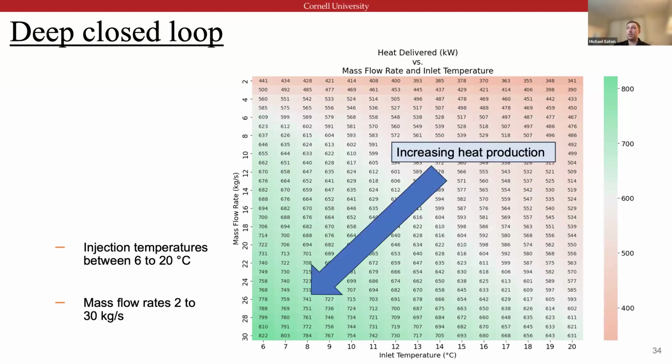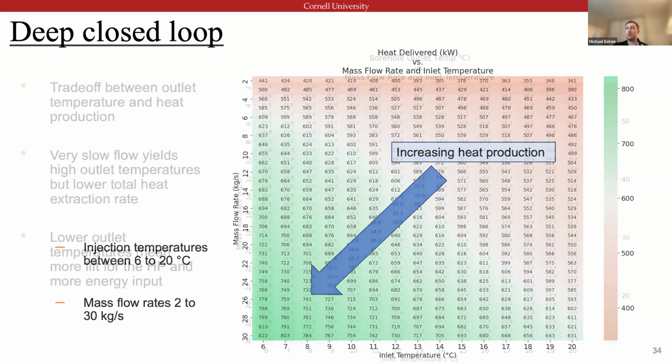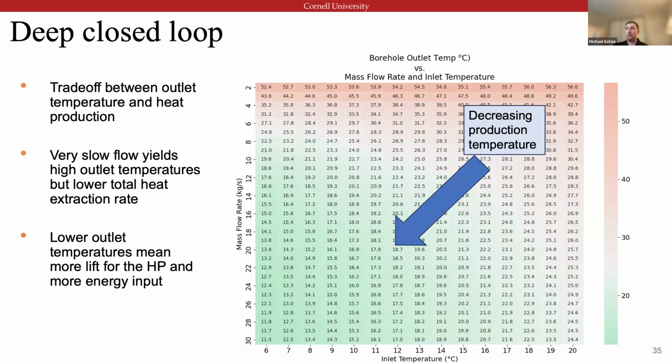So in general, you're getting more heat production if you inject with low temperatures and you have water really ripping through the system. But there's usually a trade-off. If you can increase the heat production, you're also lowering your production temperature. So the fluid that comes out of this heat exchanger is actually cooler, which is not good because we have to use a heat pump to increase that temperature to a temperature that could be used for heating. So it has to be higher than whatever the set point is on the outlet of the heat pump.